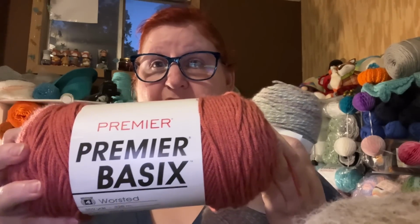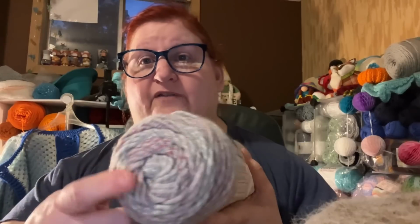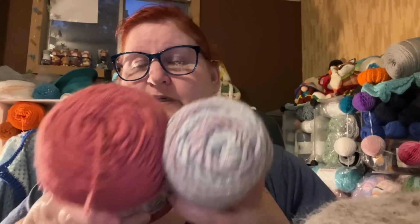This is Premier Basics in the rose color, and this is Premier Basics Marl in the, I don't remember what this is, rose quartz, and I also have a light gray that matches this too. So I have enough of these two colors to make a cardigan or a pullover. And of course I have some Hobby Lobby yarn that I might have enough of to do something, but I kind of like to hang on to the Hobby Lobby yarn.